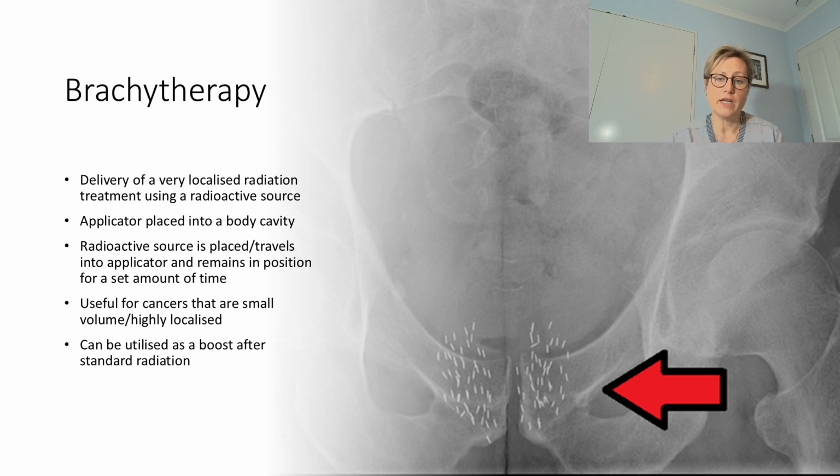Sometimes it can be used in conjunction with external beam radiotherapy. And again, it may be used as a booster dose. So you give standard external beam radiation therapy initially, and then you might put what we call high dose rate implant brachytherapy into the tumor at the end of the treatment for maybe 2 or 3 fractions to give a higher booster dose at the end to, again, try and give a more high total dose without damaging normal tissues.